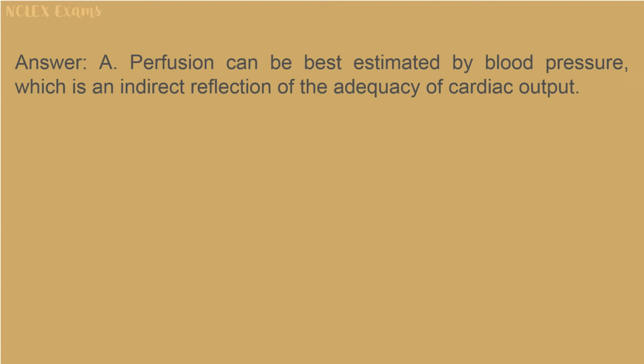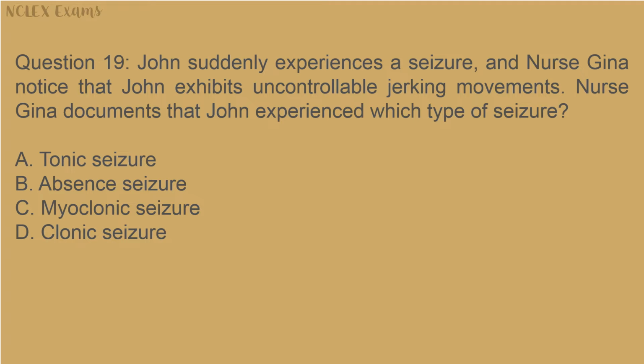Question 19. John suddenly experiences a seizure, and Nurse Gina notices that John exhibits uncontrollable jerking movements. Nurse Gina documents that John experienced which type of seizure? A. Tonic seizure. B. Absence seizure. C. Myoclonic seizure. D. Clonic seizure.